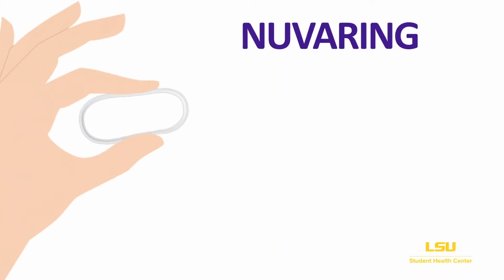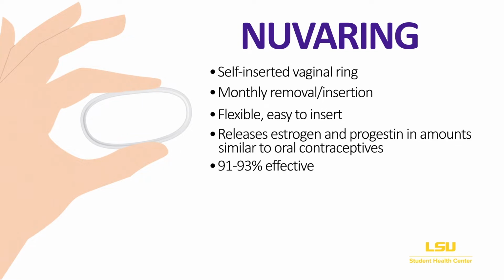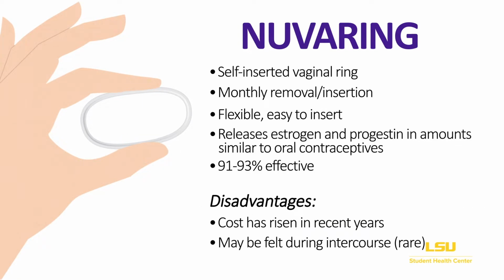The NuvaRing is another great option. However, it can be pricey as well. It is a small plastic ring that you insert into your vagina and leave in for 3 weeks. You then take it out for a week and have your period. Some people say they can feel it during intercourse, but this is rare.